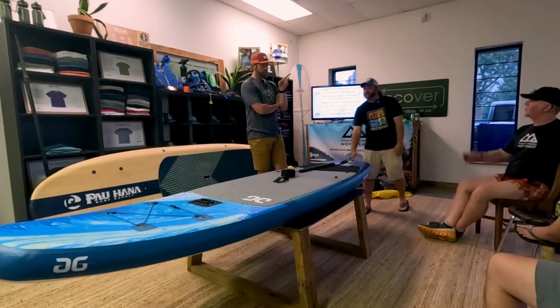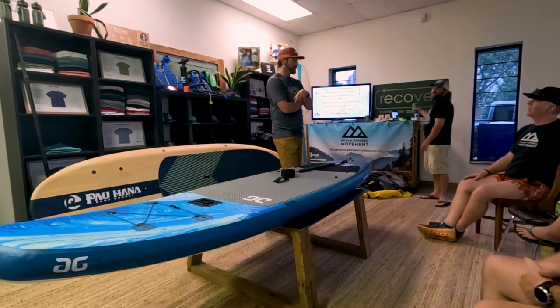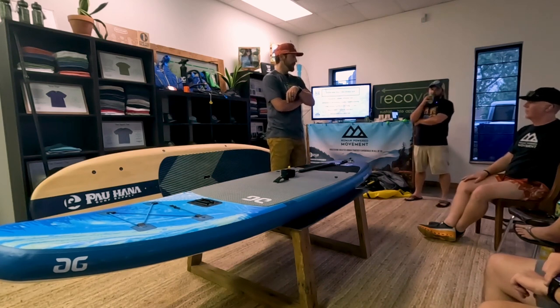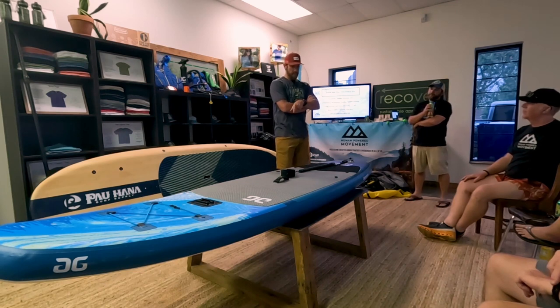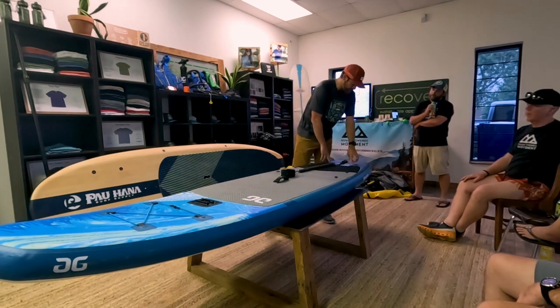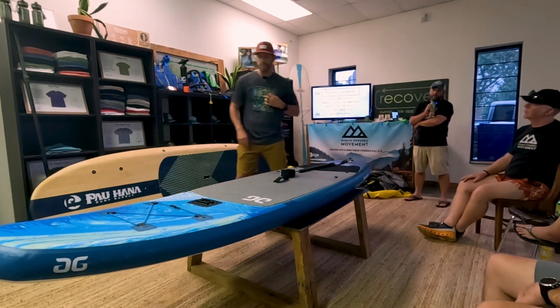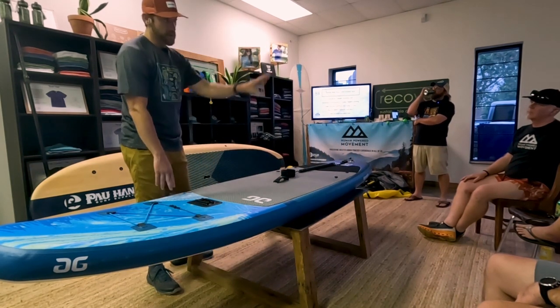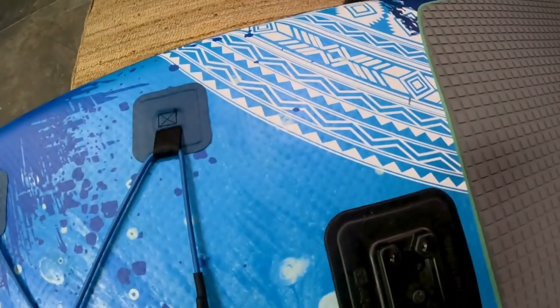So that's where the mini pump comes in. You can even throw a floor pump on the bungee. So a couple of things. I just looked up the QR code. This particular board is $750, and I don't know all the specs of it, but there's drop stitching. All these little dimples are basically called drop stitching. My assumption is, you see how tight all these are? At each dimple, there's a connection point to the bottom.